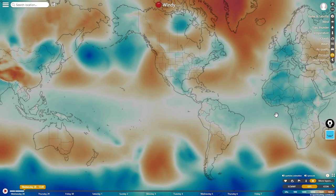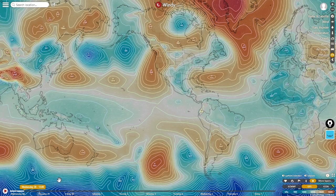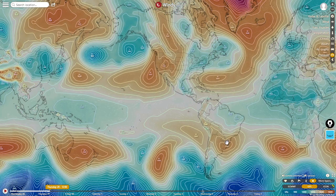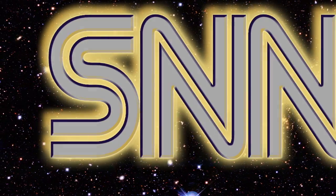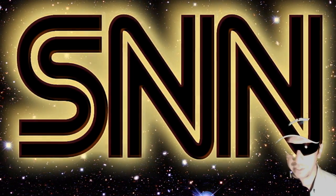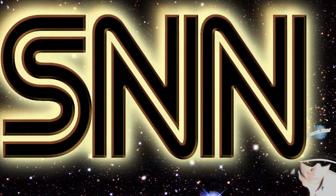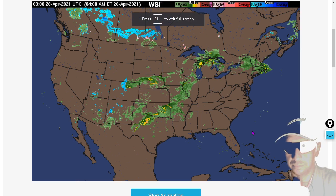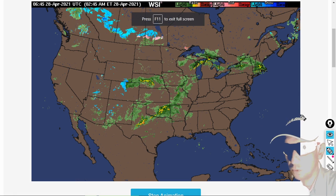Next, we're looking at pressure on windy.com. They've got a great mobile app, by the way. We're not paid to say that. I just use it. But in any case, there is the GFS forecast for pressure at 12 noon tomorrow. And if you're wondering where we're located, folks, we are located here in eastern Pennsylvania, Lehigh Valley. Right about here.